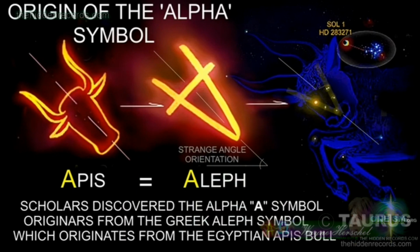Right there. Simple reasoning. It's quite an amazing bit of cosmology, cosmogenesis. This is the place where we come from, right up here. Behind the bull's head, that's where the Pleiades are, exoplanet and sun.